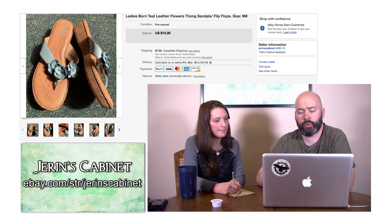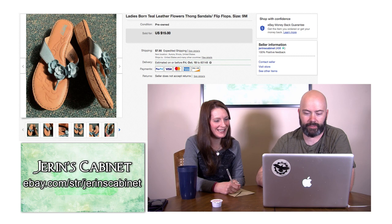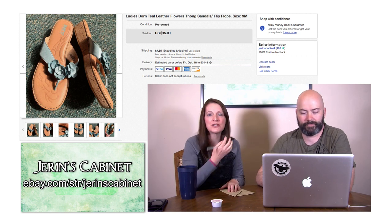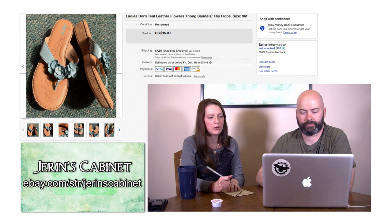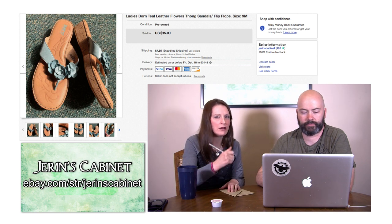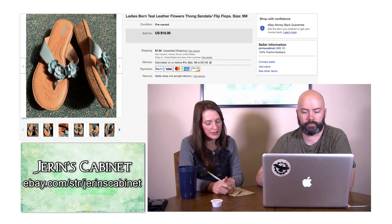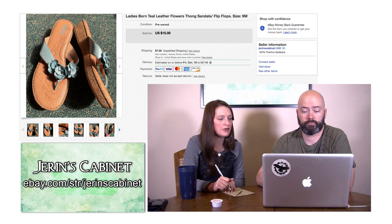Ladies Born. Is that the brand? Well, Born is the brand name. So Ladies Born is the brand. Their teal leather flowers thong sandals. We got these for $2 at Goodwill. They were originally $5, but then we had a coupon. Anyway, $2 at Goodwill, and we sold them for $12.